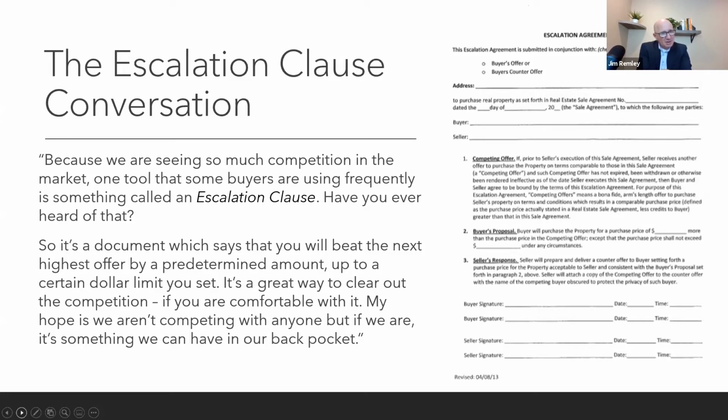Included in that is something called an escalation clause. Let me just explain what that means. And then you can use this verbiage. Then they have it, they can review it, and it takes out the fear of something new when they get to that table and are signing documents.